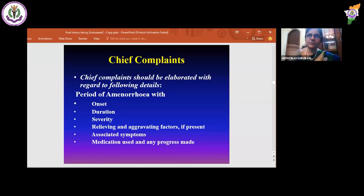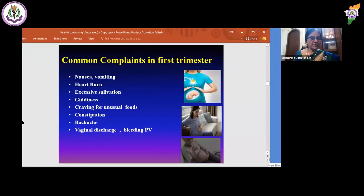You must get into the habit of a pen habit. You should have the habit of asking. By the time she lies down on the couch, you should elicit all the history. Right? It will become your pen habit. Right? So these are all the things.